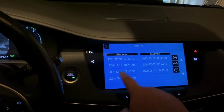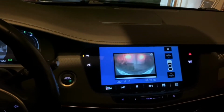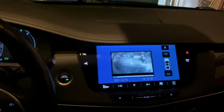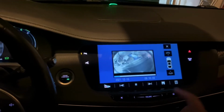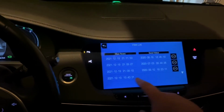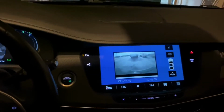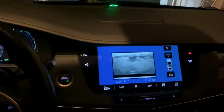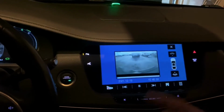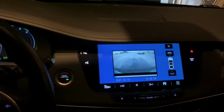We can pull one up and take a look, that's a surround video. Something happened in here. It looks like we were leaving, so the lights just came on. We can pop back out and take a look, and we can see there goes some cars over here. We can actually pop over to the rear camera and see what's going on behind us.